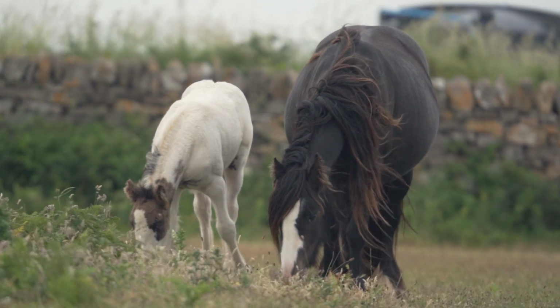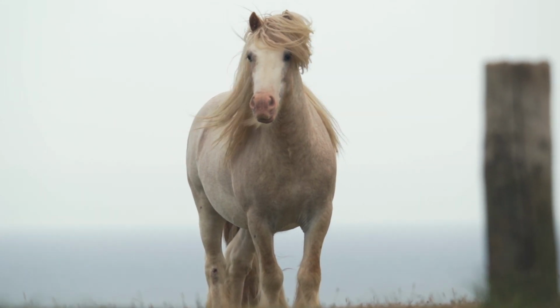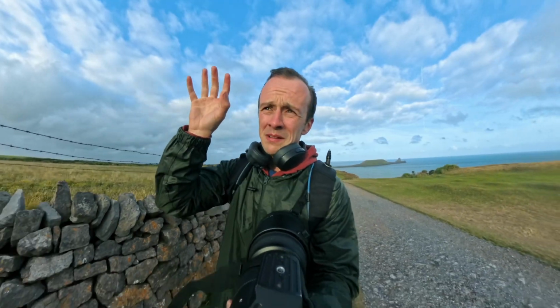So I think the plan now is try and get some more photos of them, try to freeze the action of the wind going through the hair. I also really want to get some slow motion shots as well. Really worth the trip already. Let's keep going. The horses have moved up.